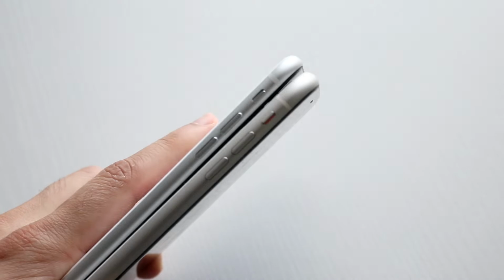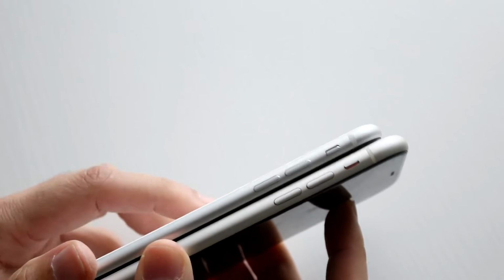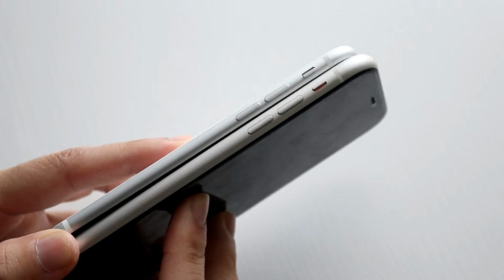Now, what's funny is these two colors are almost identical, which is actually pretty insane. The iPhone SE 2020 has that little thin border around. I mean, this phone is a very thin phone. There's like nothing on the outside of this one at all. With the iPhone 11, a little bit thicker, which is expected.